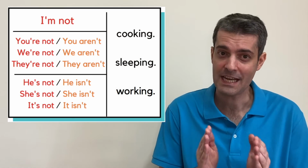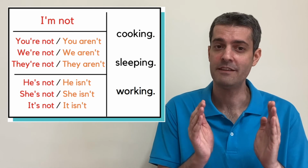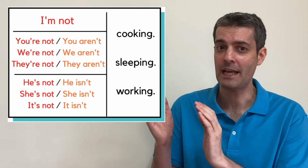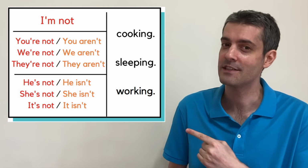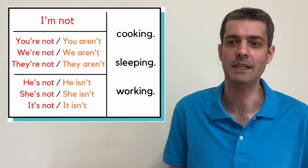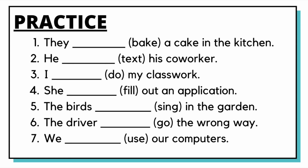Alternatively, we can use contractions to make it shorter. We can have our subject and our be verb as a contraction, followed by not, or we can have our subject and a be verb and not as a contraction with every subject but I. Here are some examples. I'm not cooking, we're not sleeping, or we aren't sleeping, and she's not working, or she isn't working.